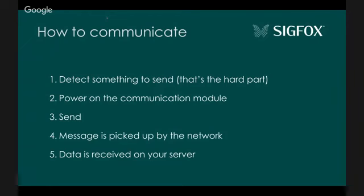The second part is to power on the communication module. It can be a transceiver, a module, a system on chip, whatever hardware is compatible with the Sigfox network. The third step is that you send it with this module. The next step is that it's picked up by our antennas, which are in the countries. And the last step is that when it's picked up by these antennas, we give it back to your own server. We'll push it to you.